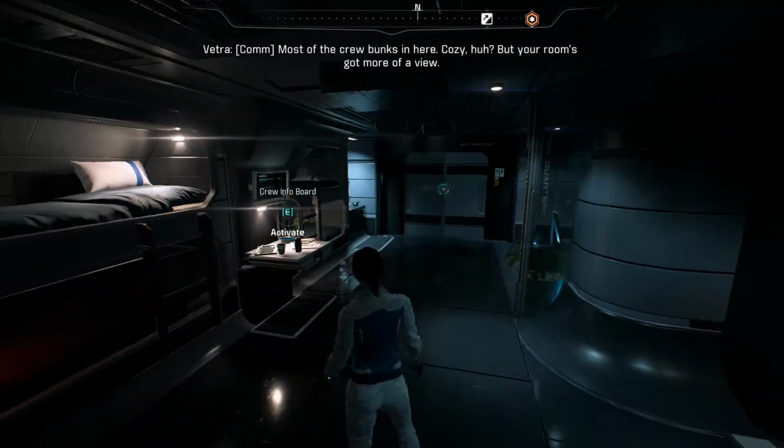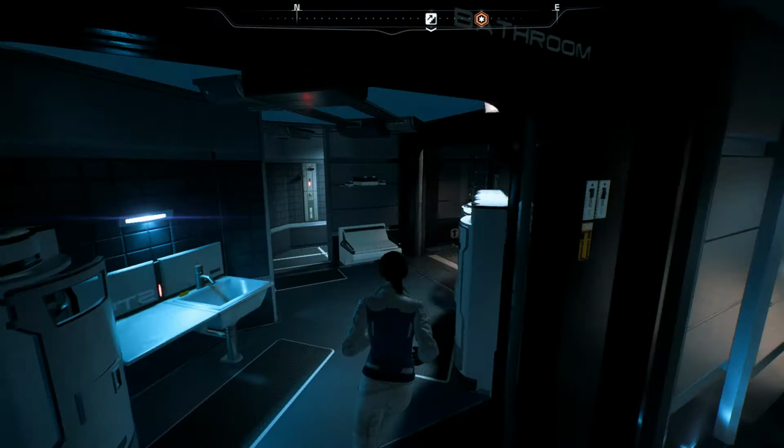Cozy, huh? But your room's got more of a view. I bet it does.